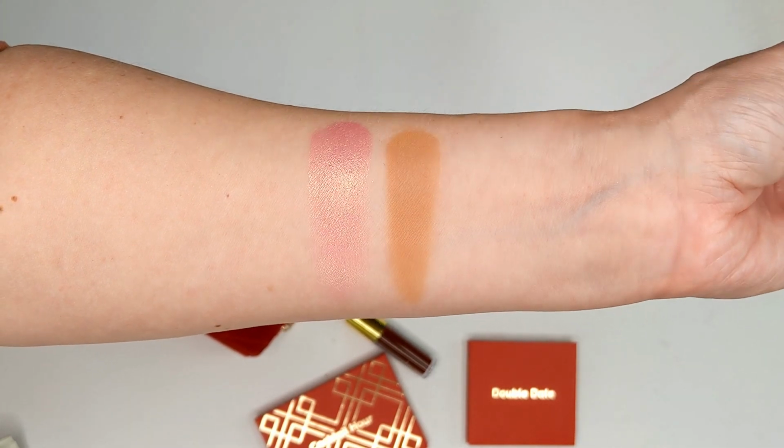I'm actually wearing this duo on my cheeks today since this kit only had the eyes and lips. So I grabbed from this one to do my cheeks. I put the bronzer and then I topped it with the blush, and I think it came out really, really pretty. These are perfect colors for me. Again, if you have a deeper skin tone than I do, not sure how it's going to work out for you, but I really liked it.